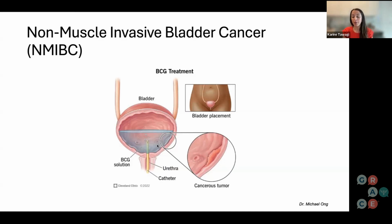Sometimes they can also do chemotherapy within the bladder. And there are other newer treatments too, and definitely talk to your urologist about the options for non-muscle invasive bladder cancer, because they'll be the ones primarily managing this. It may require following up with the urologist every few weeks or every few months to take a look in the bladder, scrape away, or instill more of these solutions or chemotherapies into the bladder itself when it's superficial and hasn't spread beyond that inner layer of the bladder.